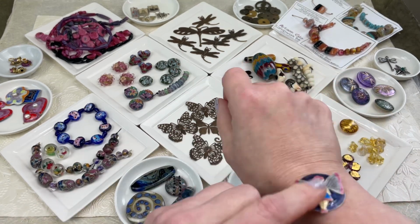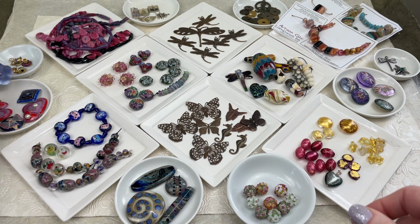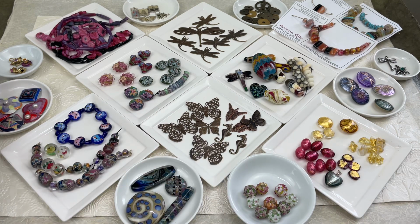We used to use them as a clasp for a bracelet. So pretty, but they're all solid sterling. And then with the enamel work, so special.